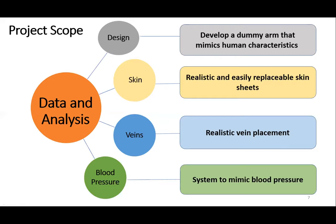So for the design, we wanted to develop a dummy arm that was overall more realistic in terms of the skin and the veins. We also wanted it to be easily maintainable for the nursing department by having the skin and the veins be easily removable and easily replaceable at an affordable cost. We also wanted the veins to have a more realistic placement on the arm in regards to the vein routing system. And we also want to incorporate a blood pressure system into our design to add even more realism to the dummy arm. So moving on to the next slide.